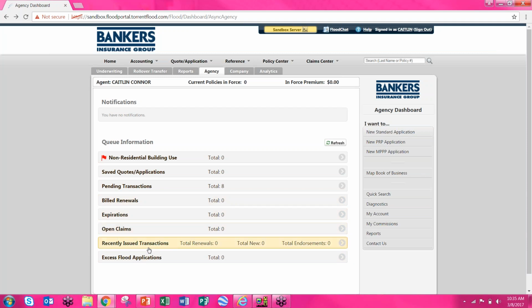If you've had any transactions recently processed for you on quotes, such as any renewals, new business, or any endorsements on any policies, you will see the total number here. And then you can click on those and access that information, and same thing with excess policies. Now, I did skip policy transactions. So on any of these in this section, when you click on them, this is how it's going to look when you pull it up.